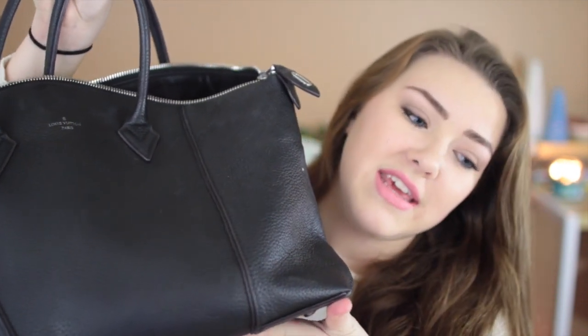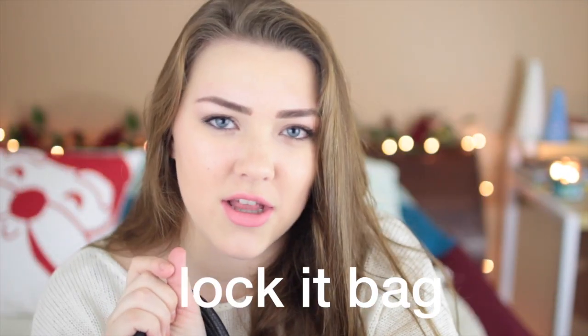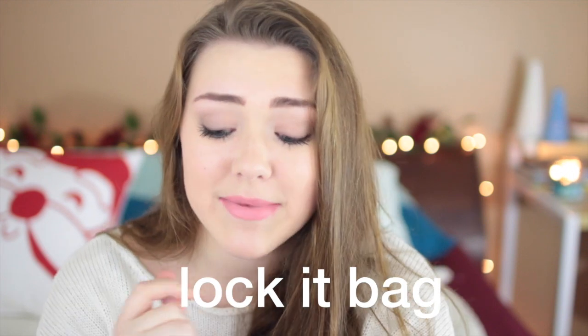So now for the carry-on. I feel like I've gotten very good at packing a carry-on that is light, and I've stuck to just kind of one bag. I used to have like 5 million bags packed into one and a laptop case. The bag that I usually bring for a carry-on is this Louis Vuitton, I think this is called the lock and key bag or something like that, but I'm in love with it.